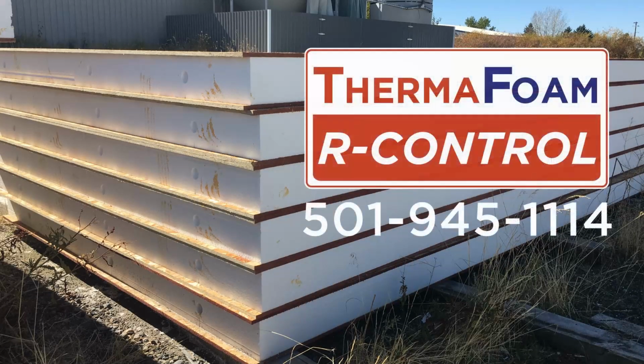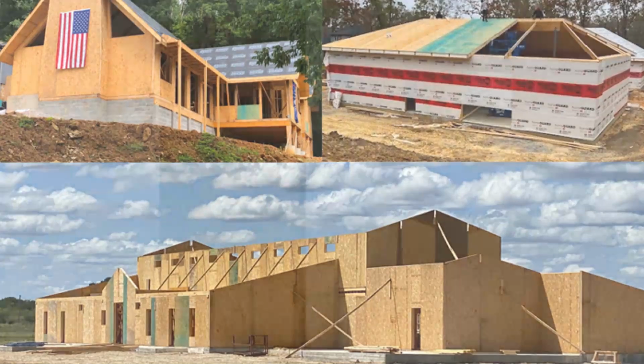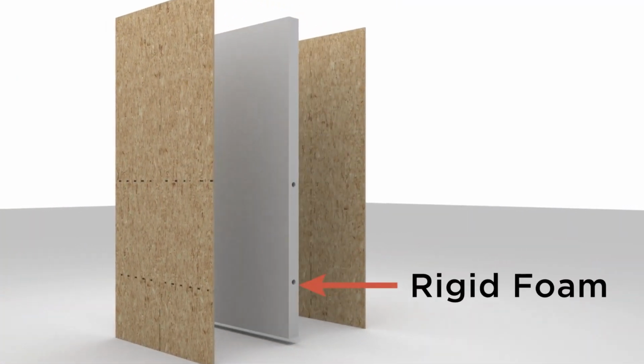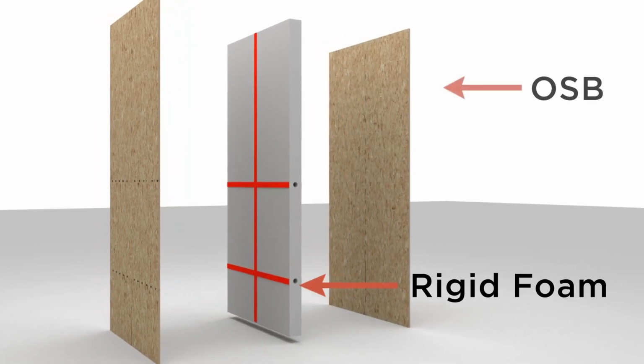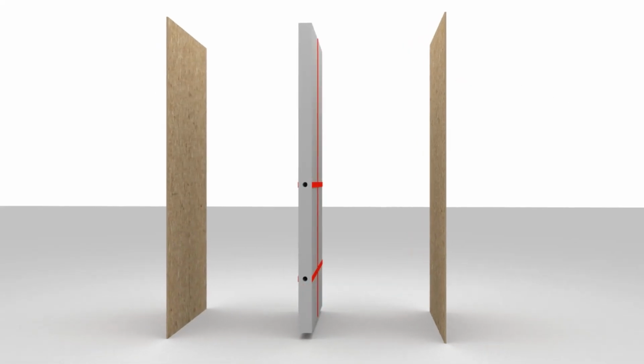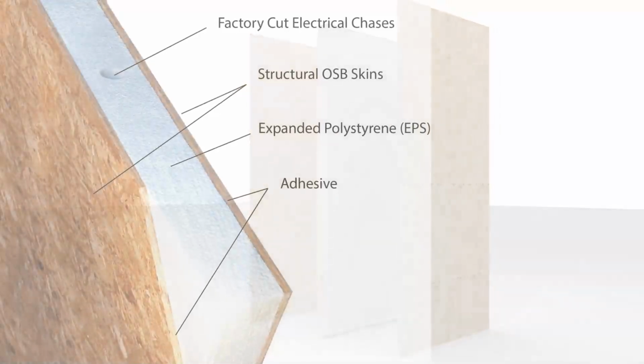ThermaFoam's team of experts can help guide you through your project. ThermaFoam SIPs are advanced structural insulated panels that are engineered to provide more durable and energy-efficient residential and commercial buildings. The panels are made by sandwiching a core of rigid foam insulation between two skins of structural sheathing, usually oriented strand board or OSB. The foam core of the panel is typically composed of expanded polystyrene or EPS.